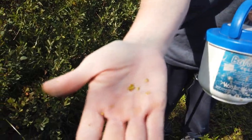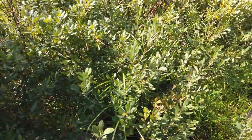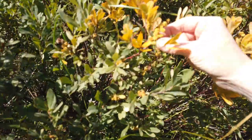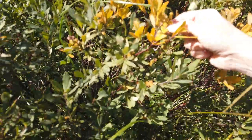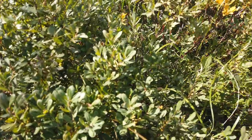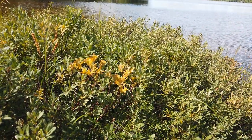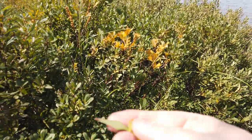That's Sweet Gale, you said. This is Sweet Gale. Yeah. And it's a herb you can use. And all these are little nutlets. What characters does it bring to the dish? It's very aromatic.